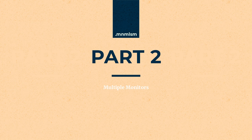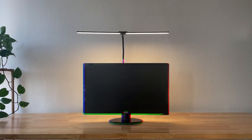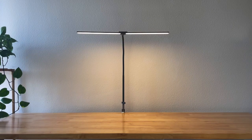Let me show you where I messed up. Part 2, multiple monitors. Being an artist and a minimalist is a contradiction because you need a lot of gear to do your work. Monitors are an essential tool for me that I, unfortunately, have not kept in check. Let's take a look at my sins.